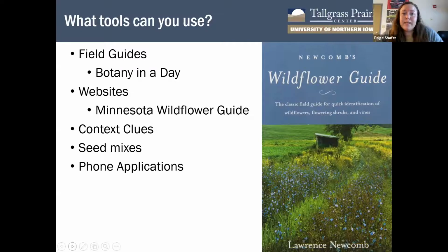Websites. So let's say you can't find the plant in Newcomb's Wildflower Guide, Laura Walter taught you how to use Minnesota Wildflower Guide, USDA Plant Finder. There's a lot of online resources for you to plug in those botany terminology skills that you were able to hopefully pick up and differentiate between plants and plug them in.